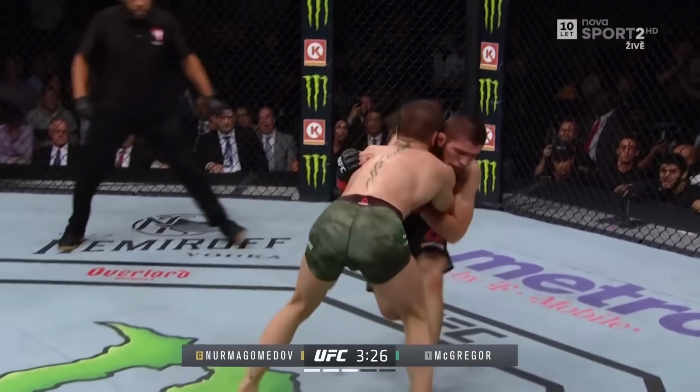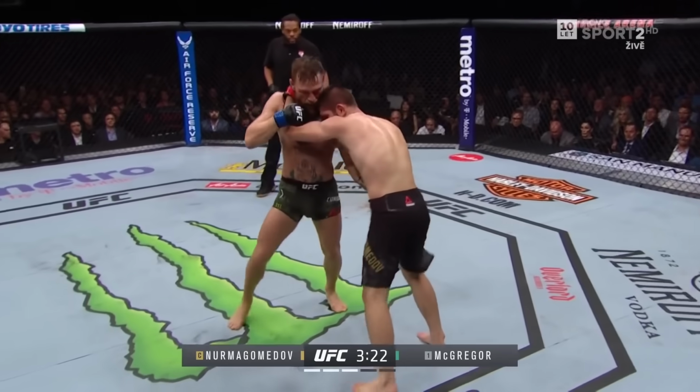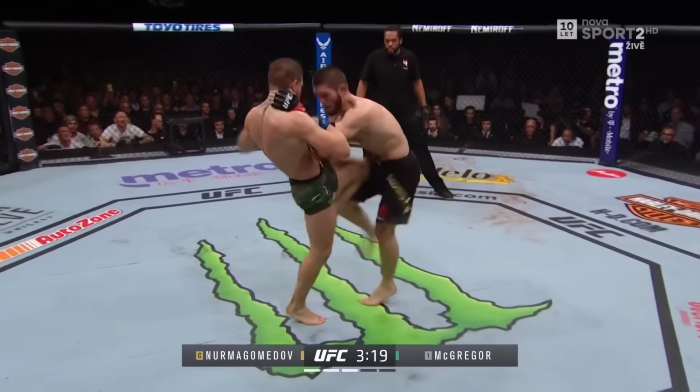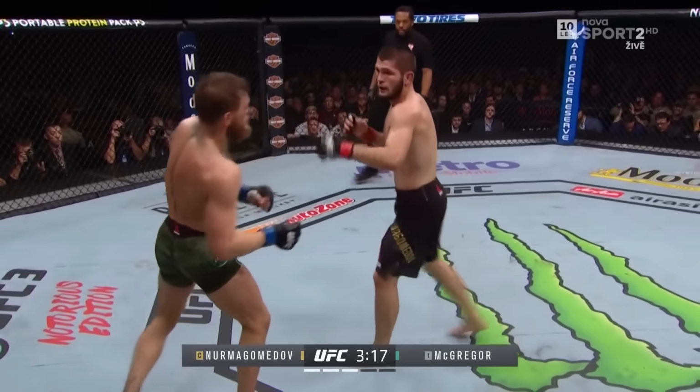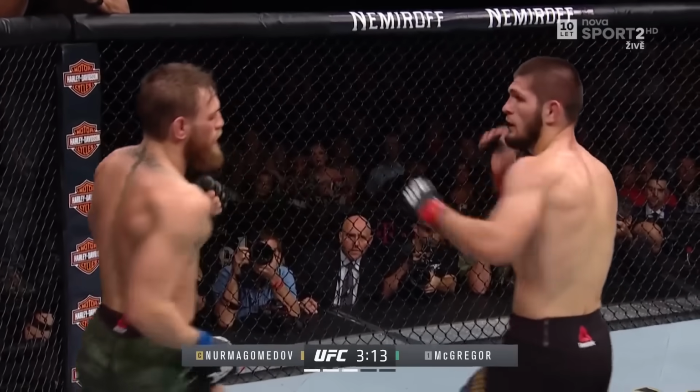And that's where Conor can use his left. And there's the shot. And that's what his coaches were talking about. He stuffed that one. Oh, elbow by Conor. That's what Kavanagh was talking about. Said the first couple shots are going to come heavy. Later, they won't be so heavy. Big right hand by Khabib.